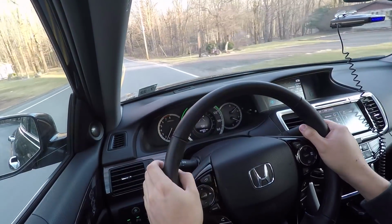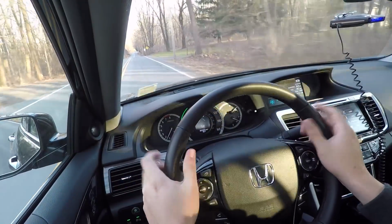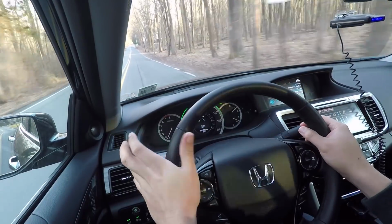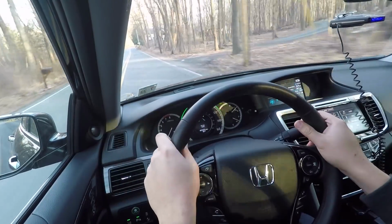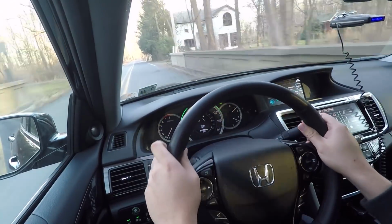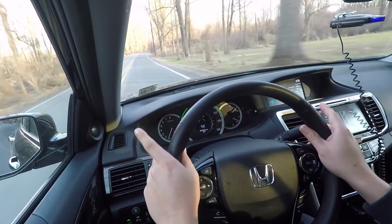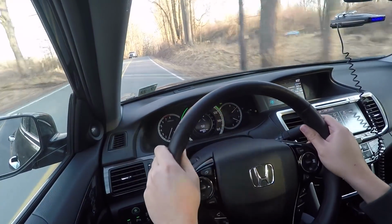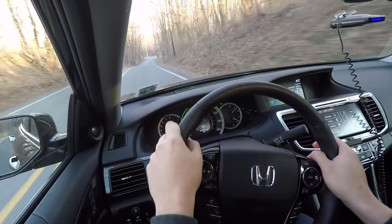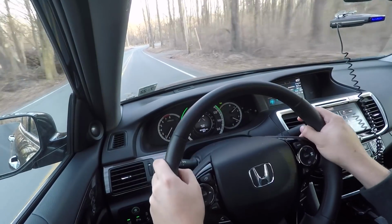Now, how does this car drive? Well, going down a normal road is actually really comfortable. It is a sportier sedan than, let's say, a Camry or Mercedes S-Class. In terms of that, you do feel the road a little bit better. You feel like you're more handling oriented in terms of how the car feels, how the chassis is set up. However, you really don't feel what's going on with the tires. That's again because of the steering feel. The steering rack is just very vague, very artificial feeling, and there's no real way to improve that.